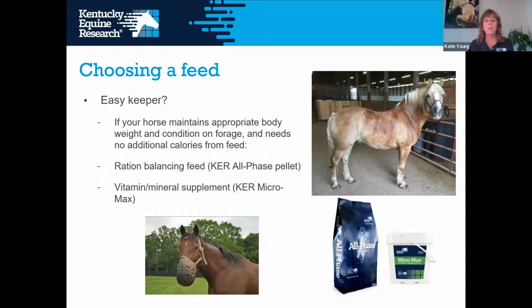And that's when you might want to look at a ration balancing feed, such as the KER all-phase pellet. Those ration balancers are going to be anywhere from about 28 to 32% protein, but you're only feeding 1 to 2 pounds a day. You're only feeding about 0.1 to 0.2 pounds per 100 pounds of body weight. So the total grams of protein are much less than you think they're going to be, because they're designed to meet nutrient requirements with concentrated protein, vitamins, and minerals.